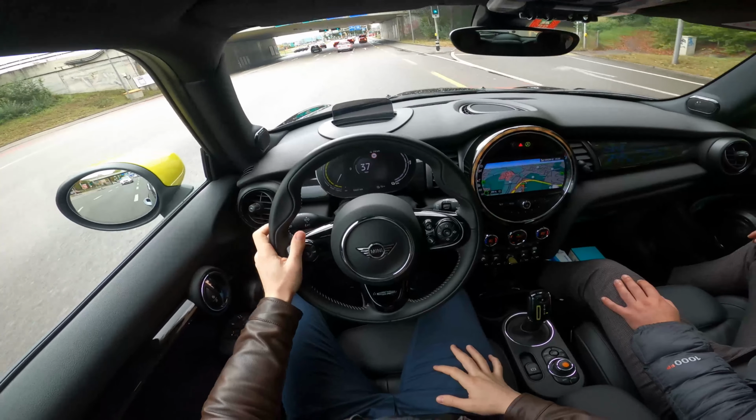Also the head-up display, there you can see all the information, the speed. It's so easy to drive in the city, the visibility is very, very good. So here you have some mirrors, nice. You can connect also Spotify, Android Auto, or Apple CarPlay. Yes, I think it's also possible. Great.